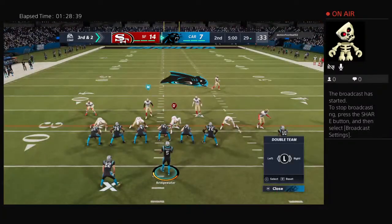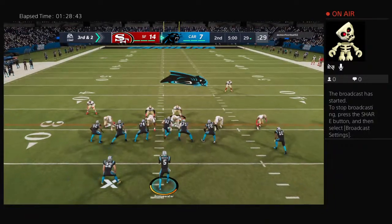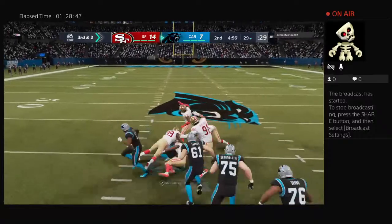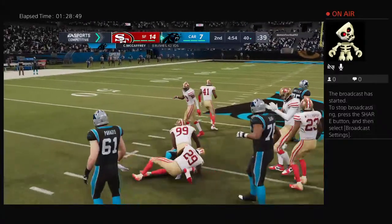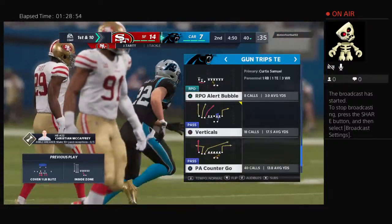An extra DB for the 49ers now on 3rd. Go. They'll try and pick it up with McCaffrey. And he takes this up to the 40-yard line before being corralled. 11 yards and a Panther first down.